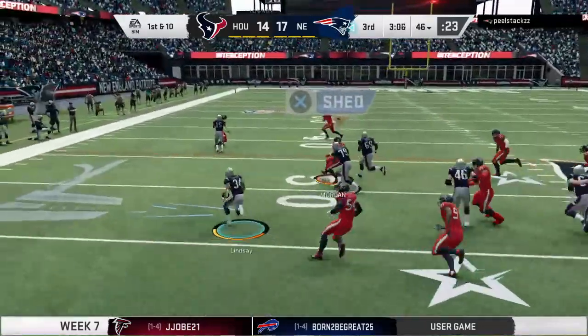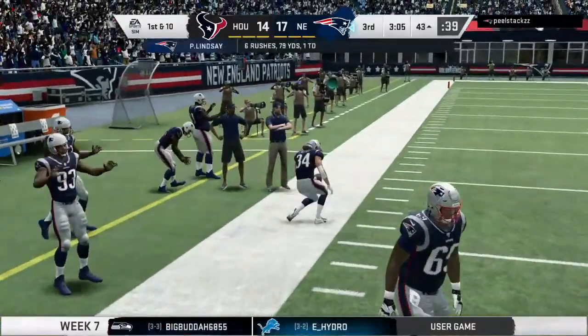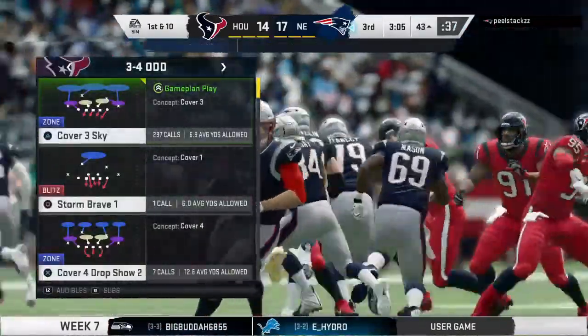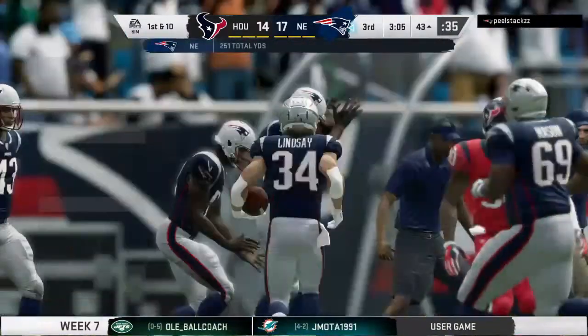The drive will commence with a run by Lindsey. And he gets this to the other side of midfield across the 45 before going out. That goes as a gain of 11 and a Patriot 1st down.